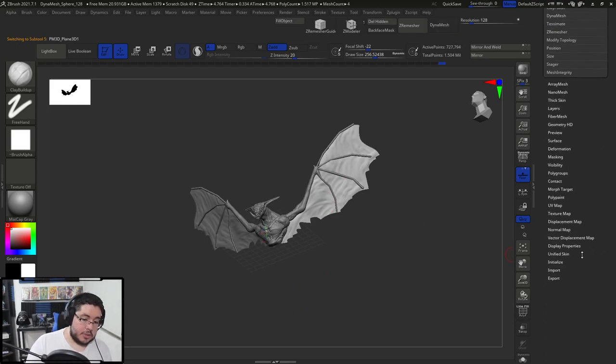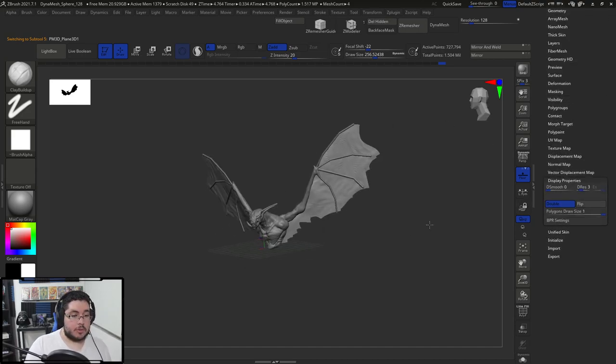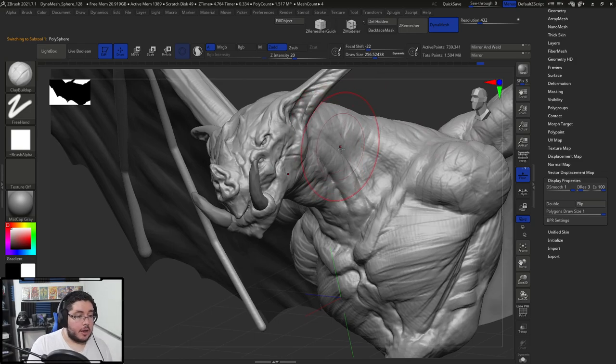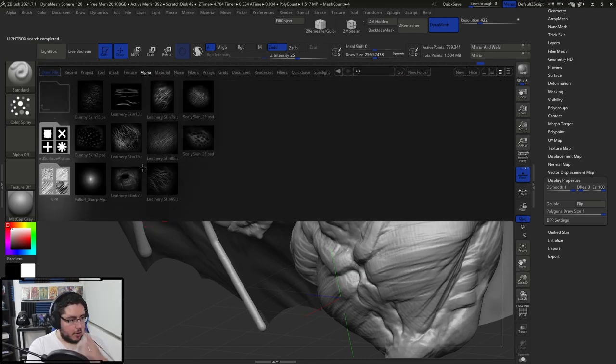Now make sure that if we want to see it on the other side, we're gonna say display properties, double, so that we can see both sides of the thing right there. Now we can go back to our character right here, and I think we're good to add a little bit of just general detail again. Just the same sort of quick concept techniques that we've been using so far.